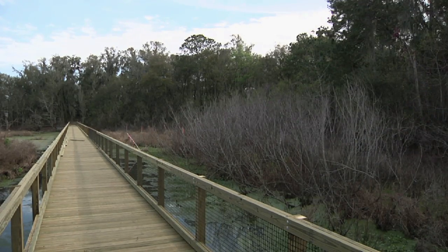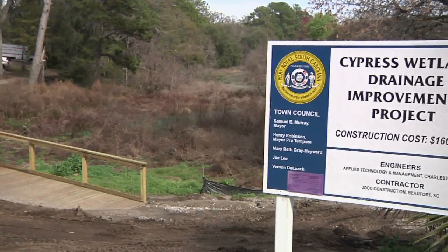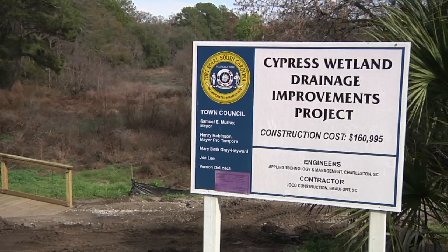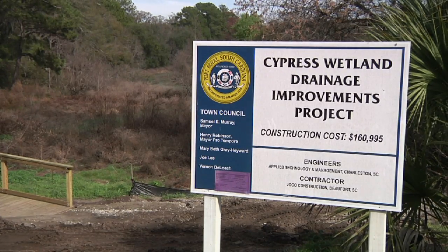I think it's going to cause a lot of people to do a lot of walking and looking at what's happening in Port Royal, especially when we put up the directional signs and the type of bird species and things we have here. I think it's going to attract a lot of foot traffic.